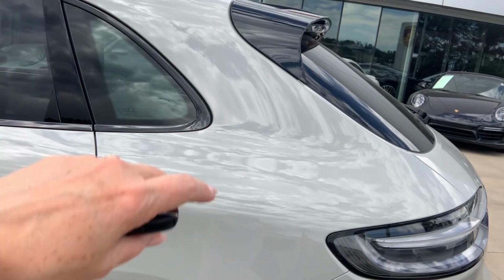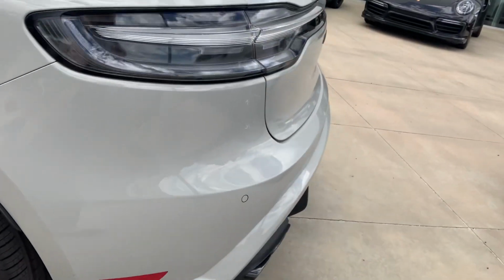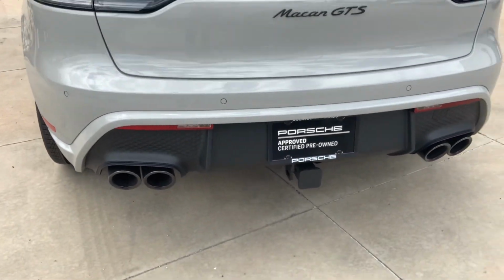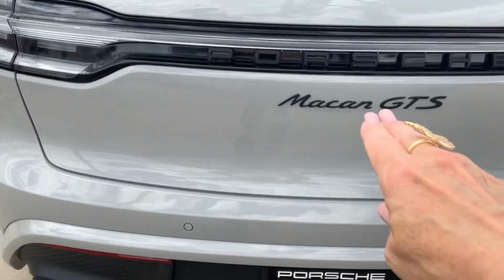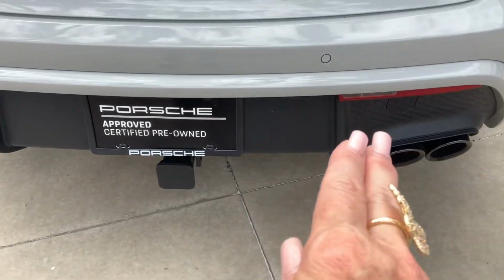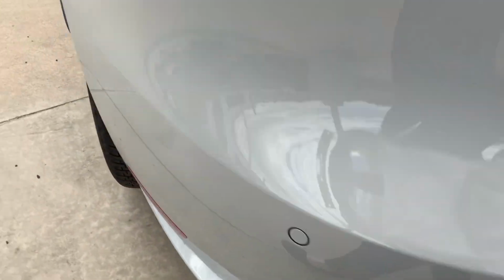You've got the spoiler right there in high gloss black, and the window surround. High gloss black exhaust tips in the back. They even did a clear taillight across the back. Absolutely gorgeous. Blacked out right here, blacked out here. Again, trailer hitch. You've got the brand new, see the diamond kind of detailing there on the newer model.